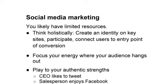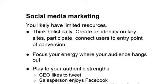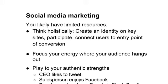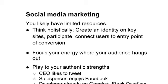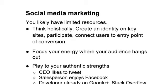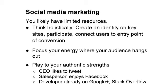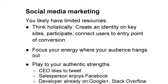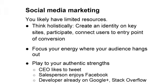First of all, think holistically. So you might create an identity on key sites and then participate. But remember, you eventually want to connect users to an entry point of conversion. So think about that entire user experience from the social media site directly to conversion on your site. Also, and this is fairly obvious, but focus your energy where your audience actually hangs out. And last, play to your authentic strengths.